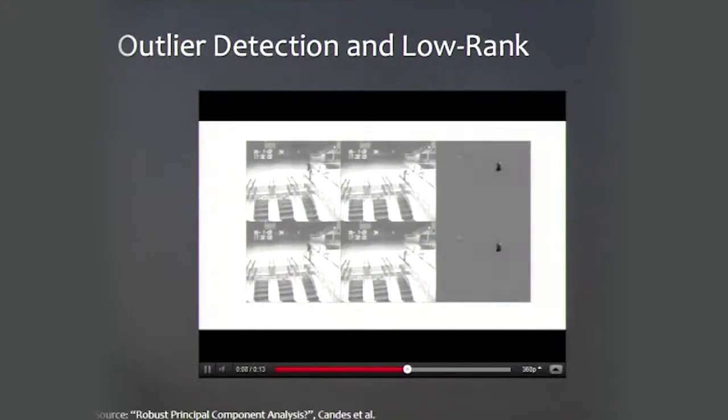And here is a live demo of actually the same setup, but now it's an escalator scene. Can we play this, please? Wonderful. And you can see here, right, it's the same setup. Now the people getting on the escalator are being singled out, and the escalator is being singled out as the low rank part.